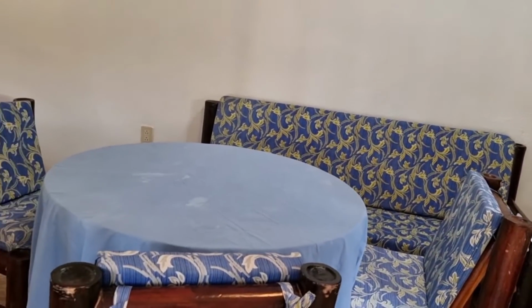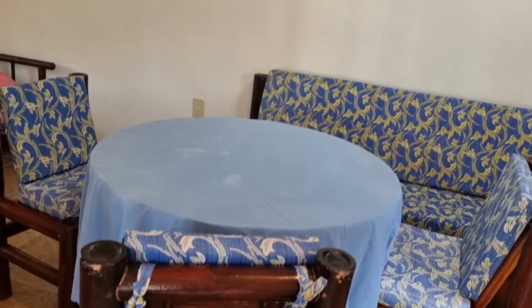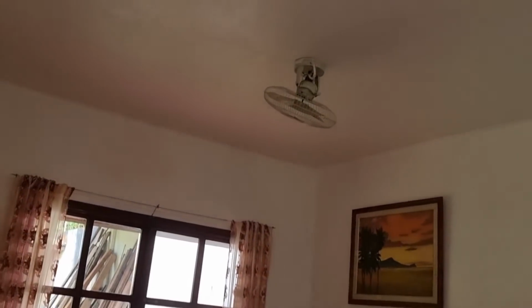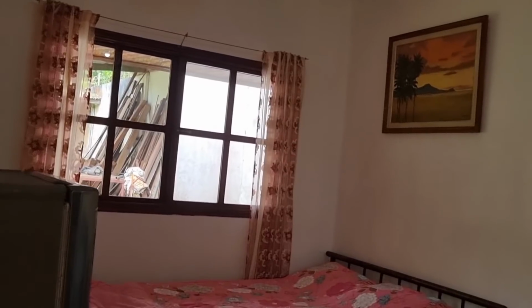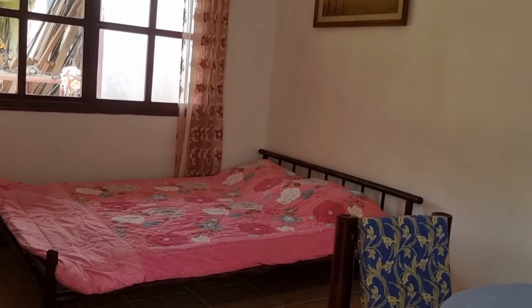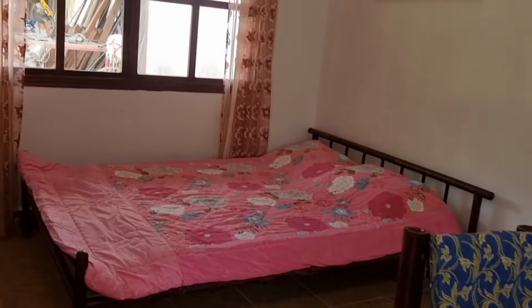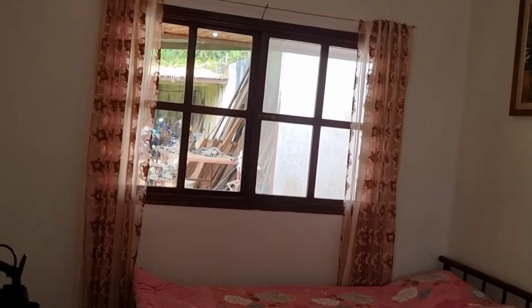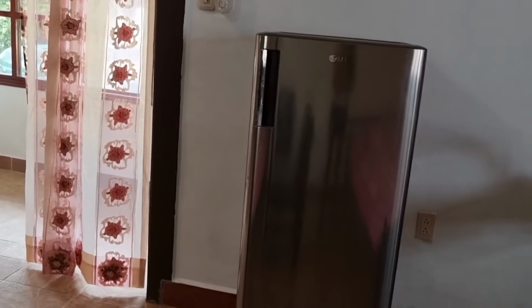They have a table there, and then a ceiling fan. And then the bed. It's a big bed. And if you want fresh air again, open the window. And then there is a refrigerator.